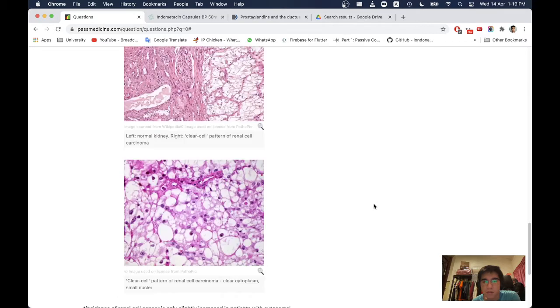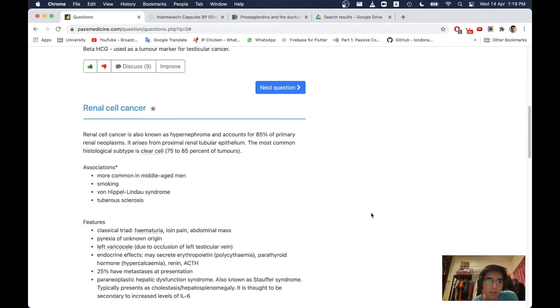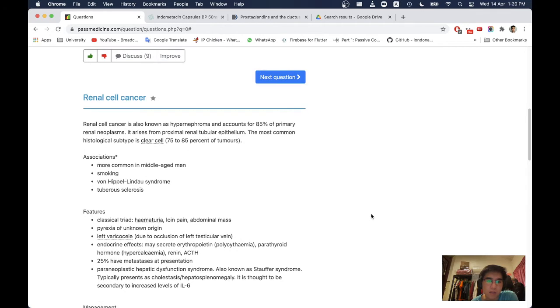So over here you have notes on renal cell cancer. Renal cell cancer is also known as hypernephroma and accounts for 85% of primary renal neoplasms. It arises from proximal renal tubular epithelium. The most common histological subtype is clear cell, 75-85% of tumors. Associations: more common in middle-aged men, smoking, von Hippel-Lindau syndrome.